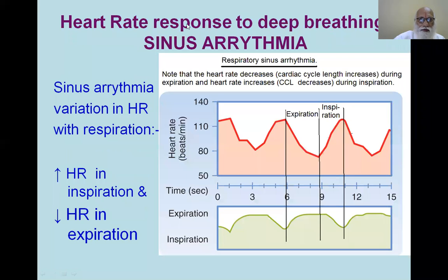Now we will see the heart rate response to deep breathing, because this will increase the sinus arrhythmia. The sinus arrhythmia is because of variations in the heart rate with respiration, and that is mediated through the sinus node, which is the pacemaker. What happens in the rhythm, you can see in this tachogram, and here is the respiration graph. Inspiration is downwards and expiration is upwards. So this is the expiration, this is the inspiration. Now you can see during the expiration, the heart rate is coming down, and during inspiration, the heart rate is going up.